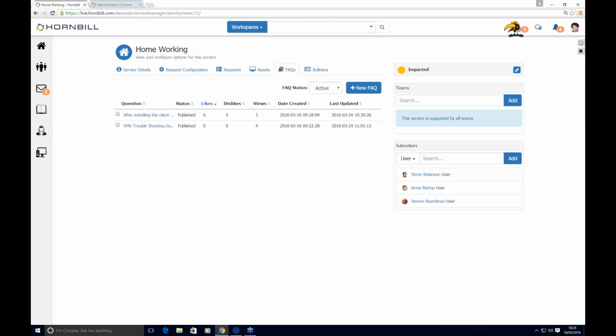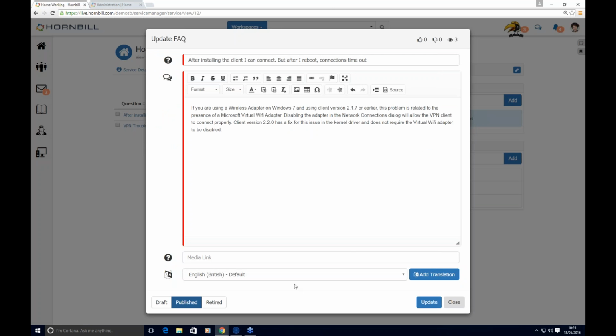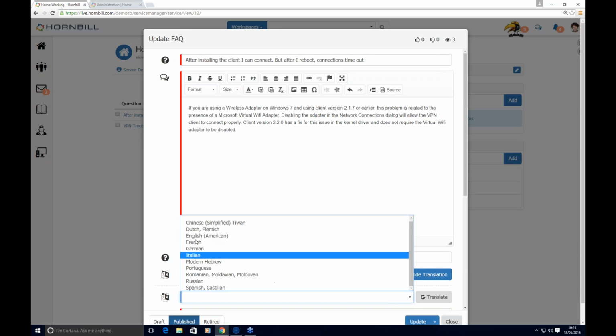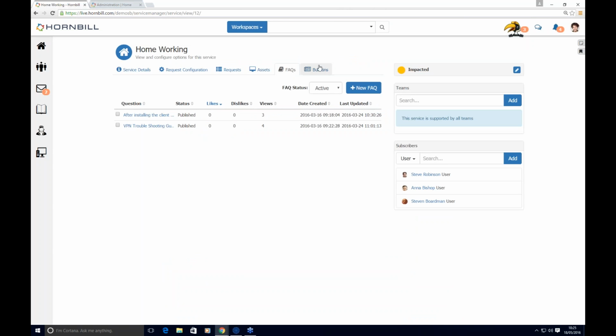The ability to push out that information, the FAQs, the bulletins, and to do so not only in a single language, but if it's important to us, do we want to push that out into other languages as well? And using the Google Translate service, all the hard work can be done for us, and each individual working in their local language will see the relevant version of that FAQ when they log in.